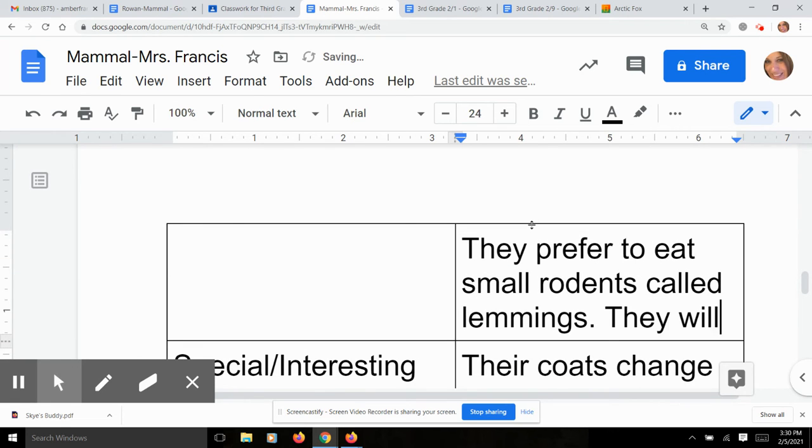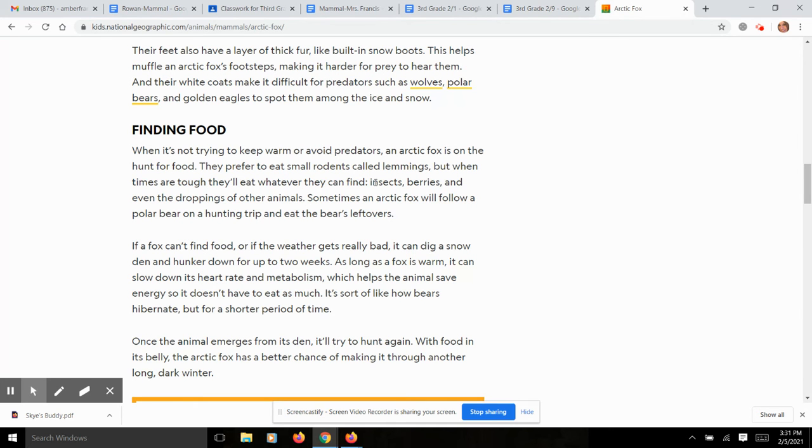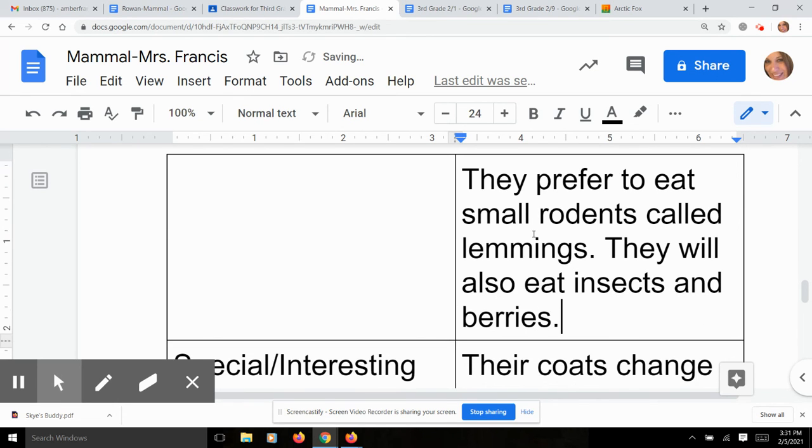They will also eat, and I'm going to list some of those things that I have there. They will also eat insects and berries. I'm going to save the droppings information for interesting facts. That's not normal. You don't usually see that. That's kind of interesting. Okay. They will also eat insects and berries. Okay. I'm going to go back here.